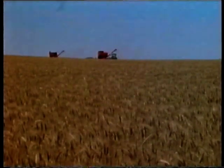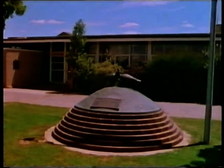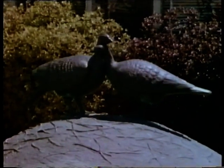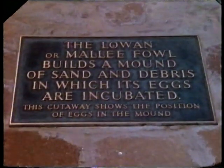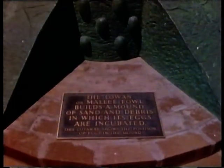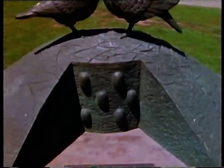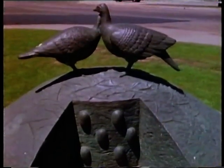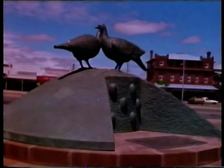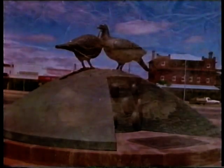The mallee fowl is a special bird here. Nil is the principal town of Lowan County, and Lowan is the Aboriginal name for mallee fowl. The town centre features a sculpture of the bird and its nest. The sculptor used imagination to portray the nest before the real facts were known, and the eggs are not actually in the right place. It's not surprising that the mallee fowl's nest has been a mystery for so long. It's so different from the nests made by most other birds.